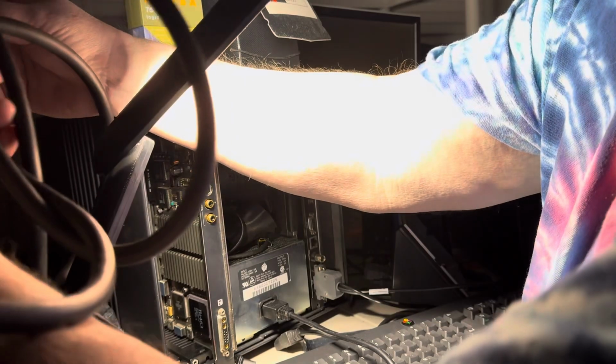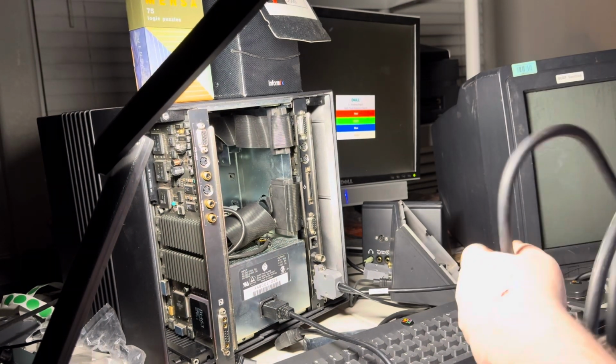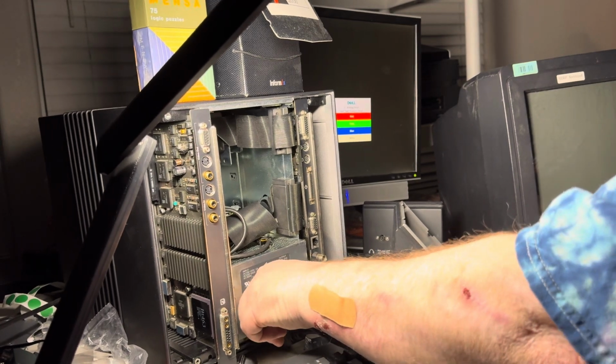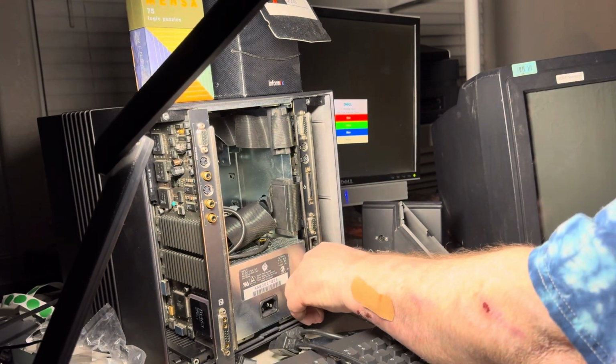This is an original NeXT 6-foot cube cable. If at first you don't succeed, try again. It's like battling an octopus around here. There we go. So, go ahead and unplug the power. Yeah, this is the one that worked the last time we plugged it in.